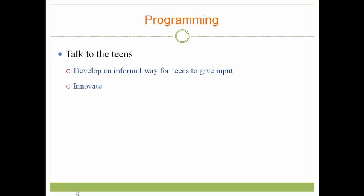What we do is we have a glass door and we let them write right on the glass what they want. We do surveys on that glass sometimes. We ask them about programs they want, and they'll do little hash mark voting for it.